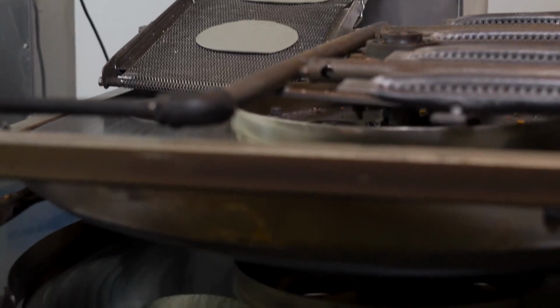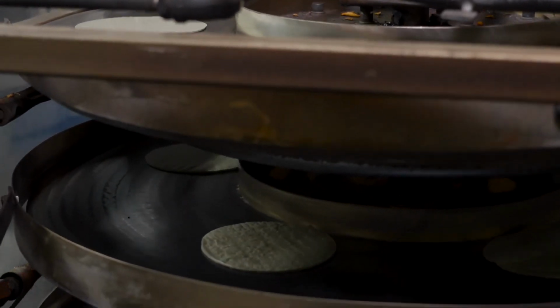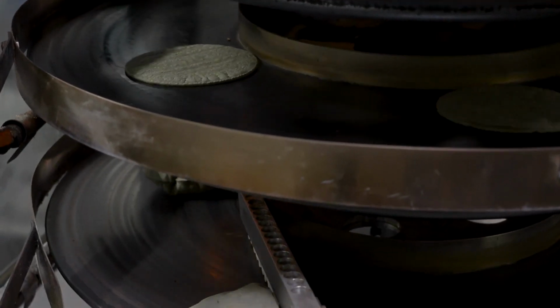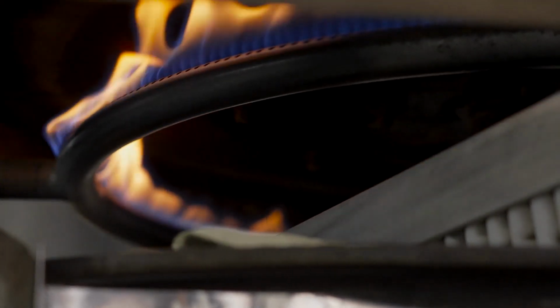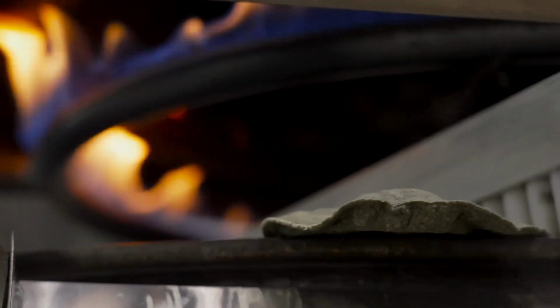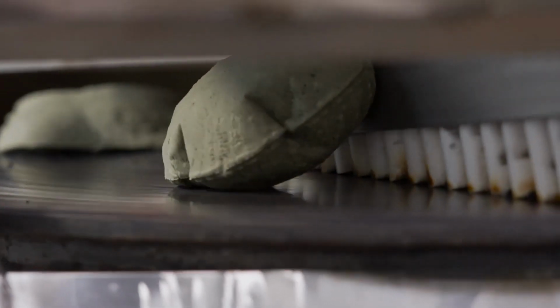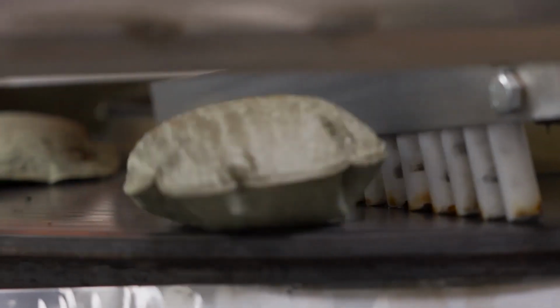Tortillas come down the conveyor. They do almost a full revolution on this top griddle, or comal, and then they get pushed off the side to a second layer, where it flips and the other side gets to set all of those starches and proteins, and the entire process becomes much, much clearer. What this does is simulate a handmade tortilla, which you would have flipped 3 times.